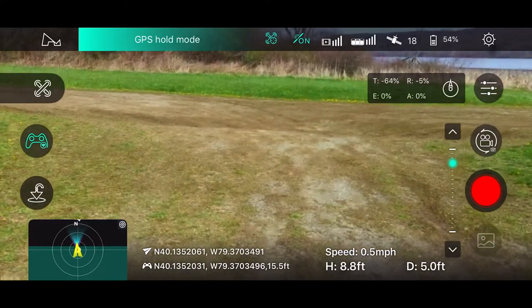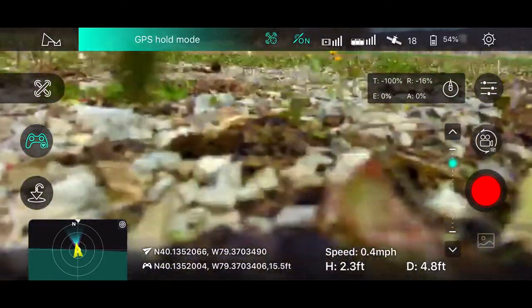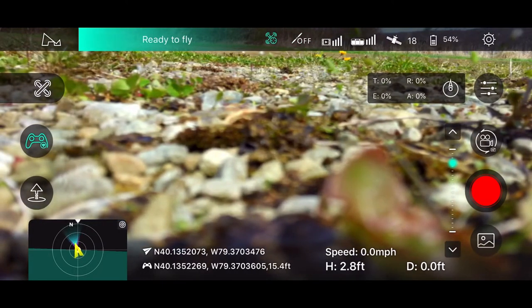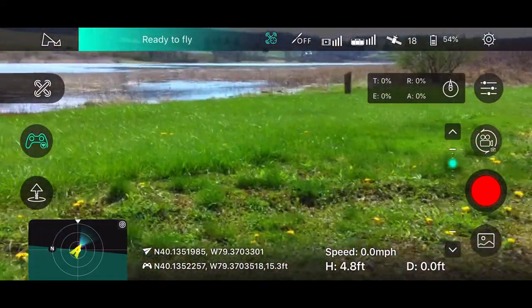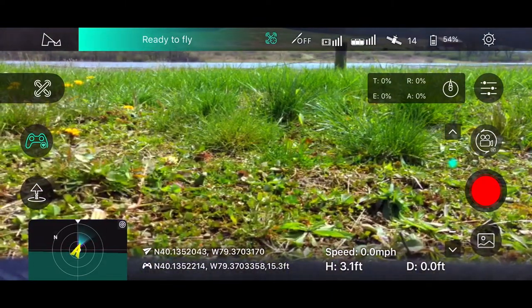Just bring it down and hold the stick all the way down. Like that. And just hold the stick down until the motor's cut. That way you don't have any of that hopping around. If you try to bring it down and hover it over the landing pad and line it up and all that, just bring it straight down and hold the stick down until it stops. That's the best way to do it.